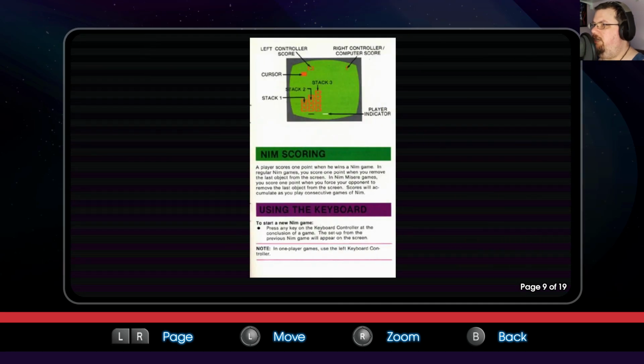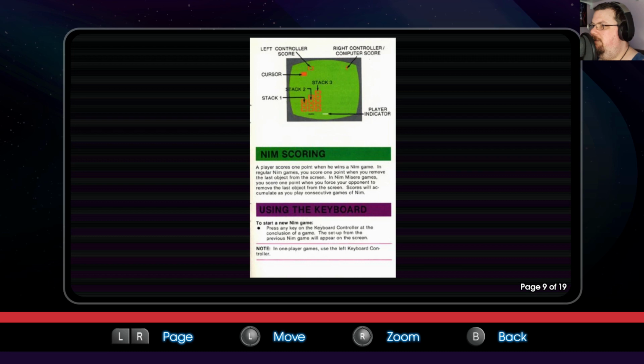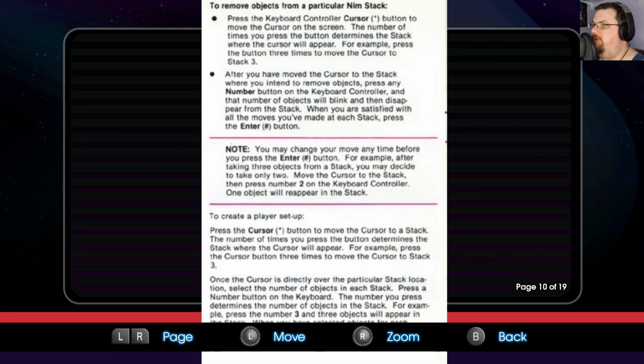Okay, so that's pretty straightforward. How do you play that one? Use the keyboard controller to move the cursor directly over the stack where you want to remove objects. Press the keyboard controller cursor button to move the cursor on the screen. The number of times you press the button determines the stack where the cursor will appear. For example, press the button 3 times to move the cursor to stack 3.